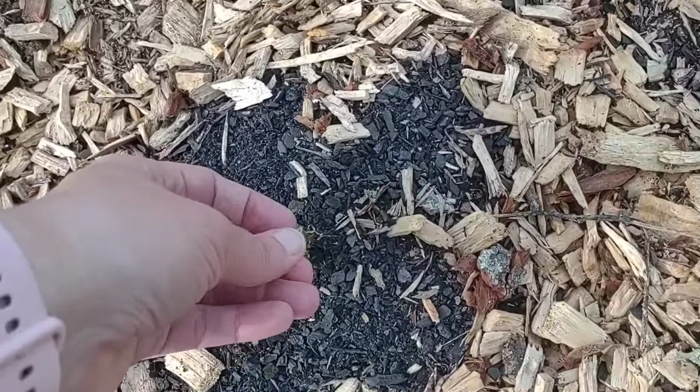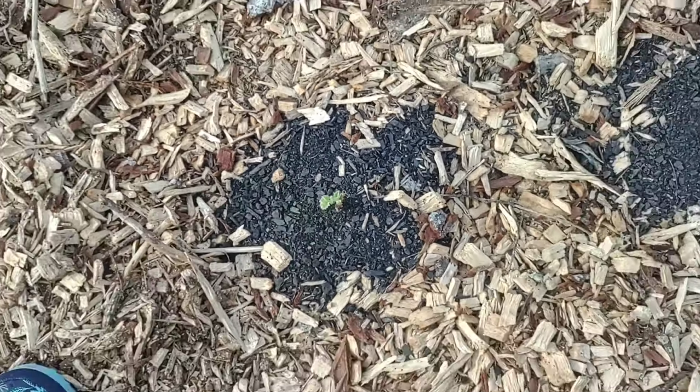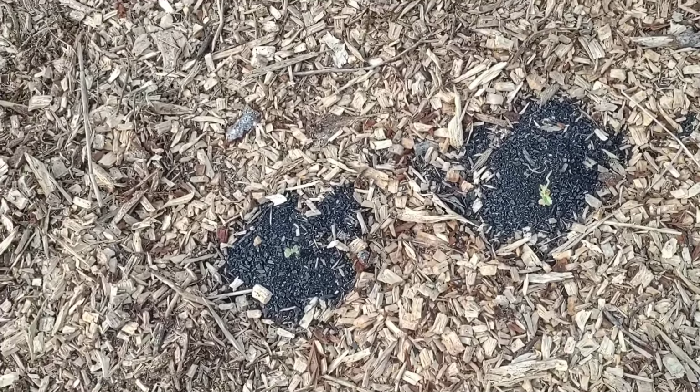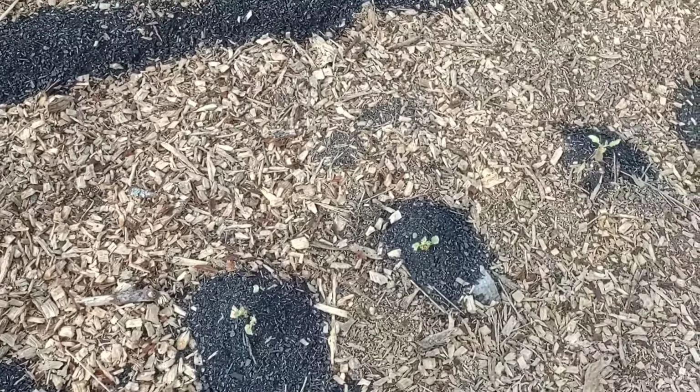They look terrible, but I went ahead and planted them out and just planted the other seeds around in there as well, so I don't know that those are going to make it, but if they do, that'll be fine, and if they don't, I've got some other seeds coming up underneath them.